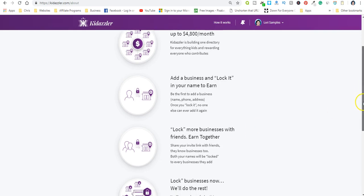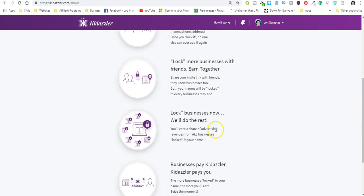And then they have even more. You can make up to $1 per business that's added from friends of your friends. So it's like a two-tier shared revenue model here. It's not just your friends, but your friends' friends.